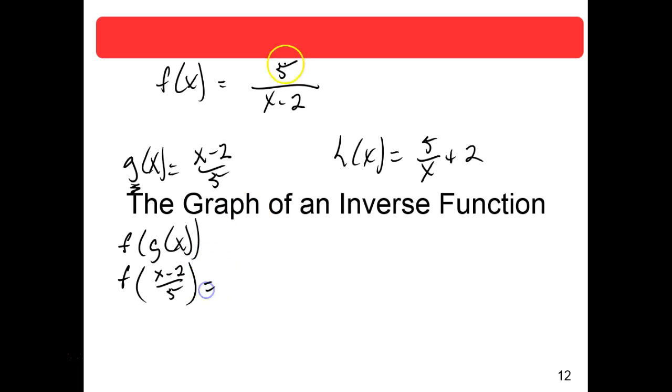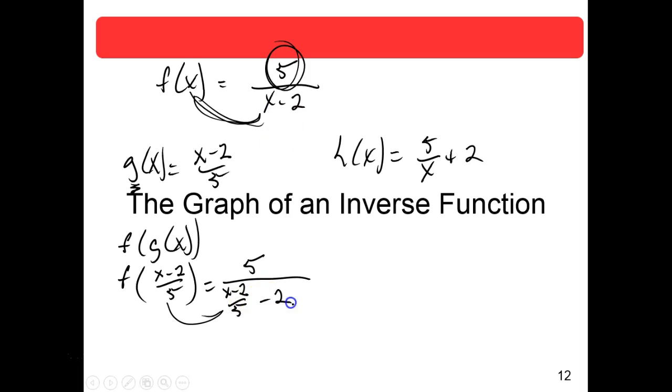The f function starts with a 5 divided by whatever is inside here. And what's inside here? X minus 2 over 5. And then it subtracts 2 from that. Okay? We got a little bit of work to do.